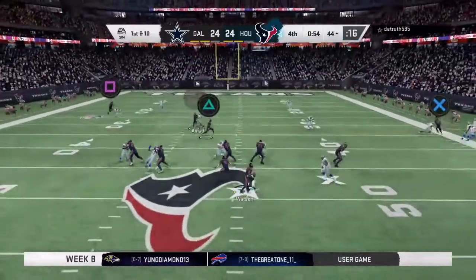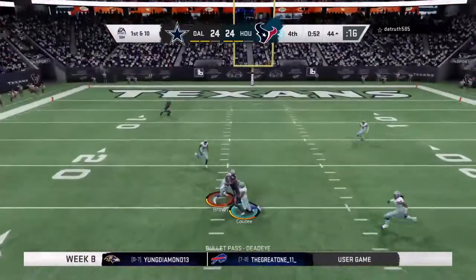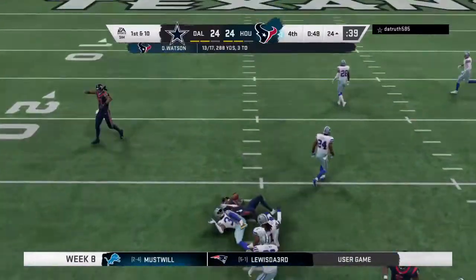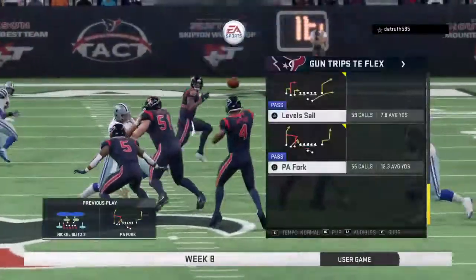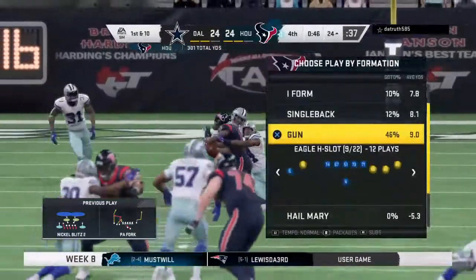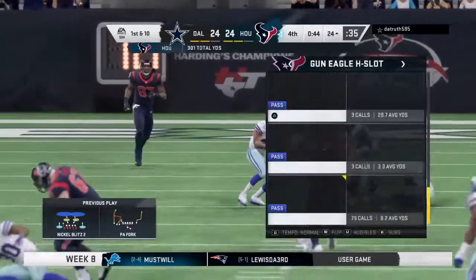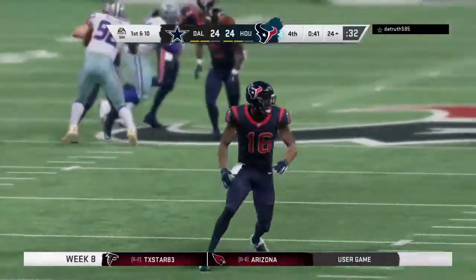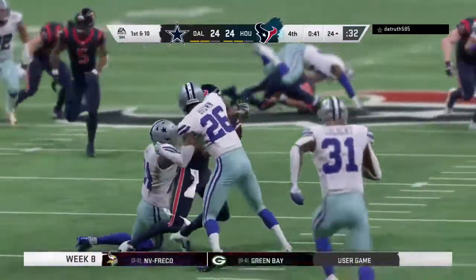Watson. Open man is QT, complete. And brought down, but not before they're inside the 25. Texans passing game in rhythm right now, picking up another first. Partner, they're clearly saving those timeouts, but they still have to work with some urgency to put themselves in the right position.